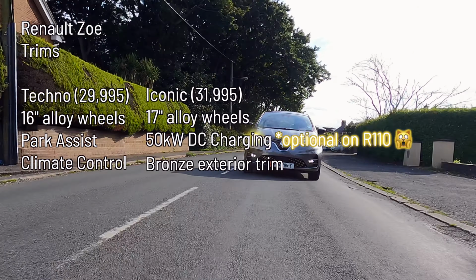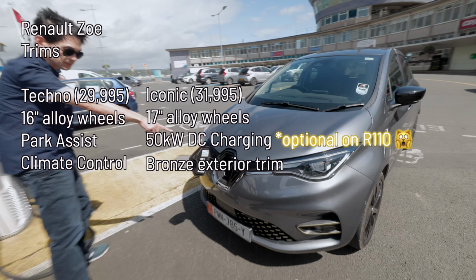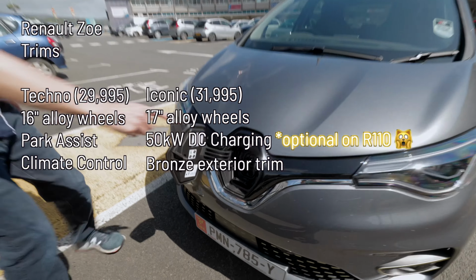And the Iconic needs to be the R135 and not the R1110, because if it's the R1110, it doesn't come with DC rapid charging. You have to add it on as a £750 optional extra. Renault, don't do that. All EVs should have rapid charging, and they all do, I'm pretty sure. If you know of one that doesn't, pop it in the comments below.